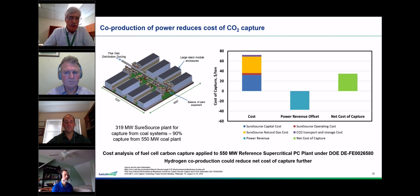And the economics for that varies widely depending on the value of hydrogen, but you can calculate that there are significant additional revenue offsets associated with that hydrogen production if you find the right customer that can drive the cost of CO2 capture way below $30 a ton if you have the right constellation of hydrogen customers and power offtake. So that is the key advantage of the technology. Co-production of power for sure, possibly hydrogen, reducing the cost of carbon capture.